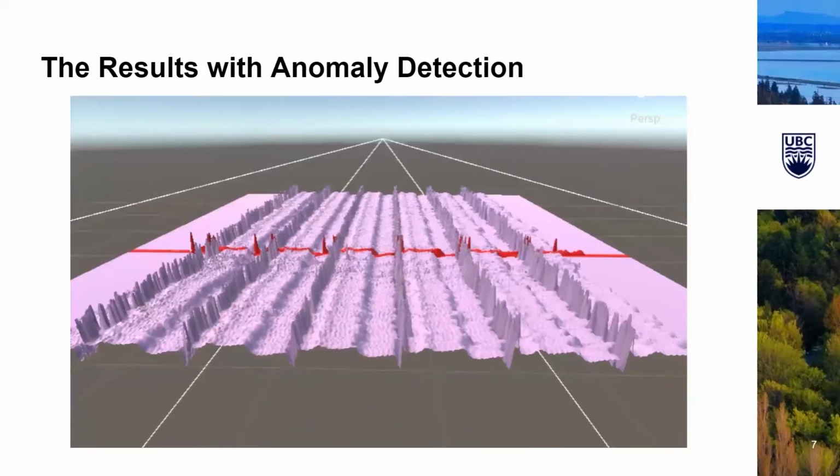Another feature is to display the anomaly detection over the terrain. I was using the regression analysis, which is one of the machine learning models, to identify these cycles are not aligned with others. So doctors can easily target the area which requires more attention.